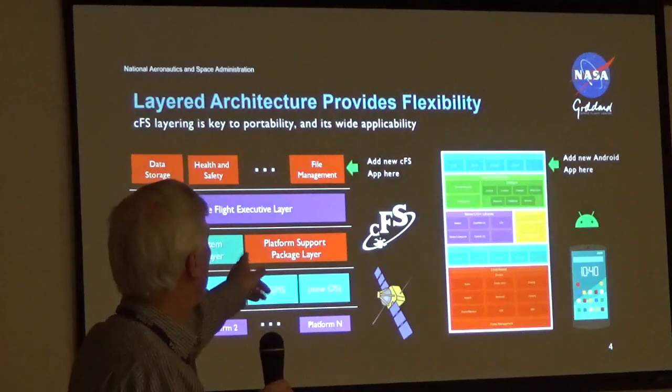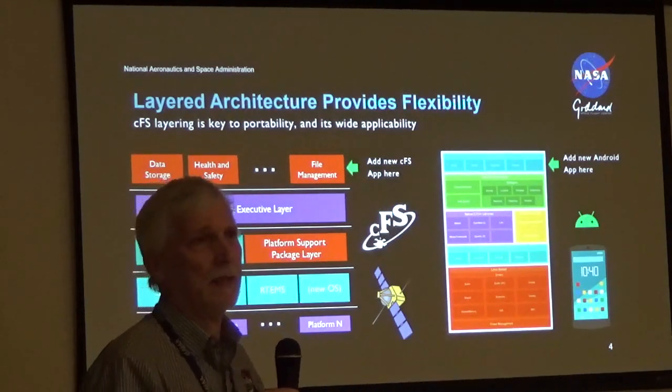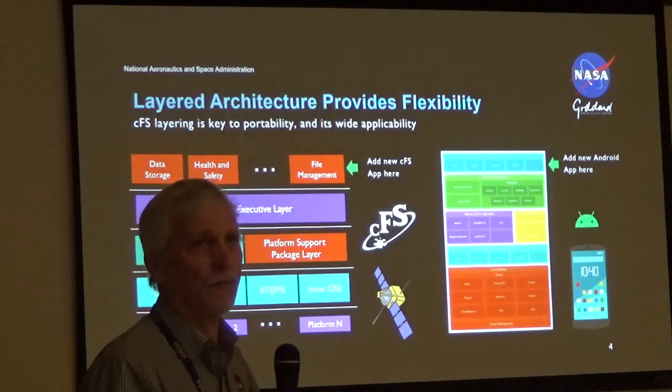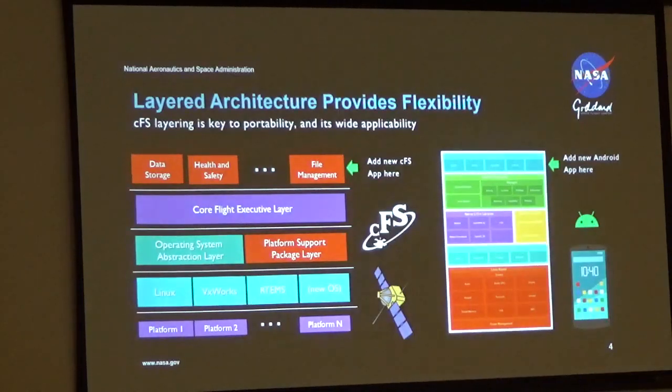So the users, as we'll see, just write a new application at the top, and they can easily plug it in and turn it on, and off they go. They can do that in flight, dynamically.